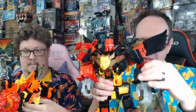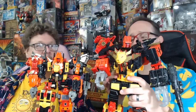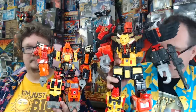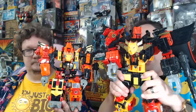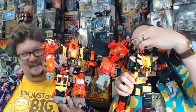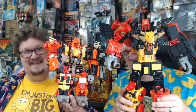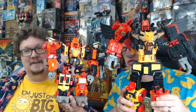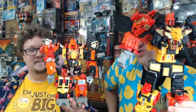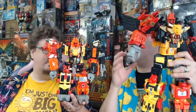So, that is it. I will say that the combined form of Power of the Primes Predaking really is just an amazing accomplishment. He looks great. He's playable. He's posable. He's got a lot of detail, and his proportions are good. The robot mode aesthetically and in terms of playworthiness are superior to the Gen 1 counterpart. That being said, taking everything into account, the robot modes and the beast modes.